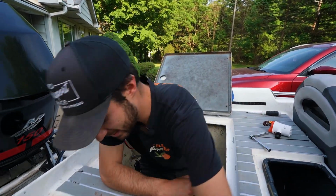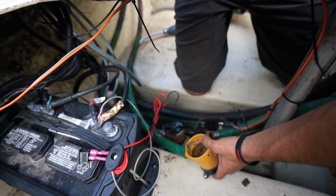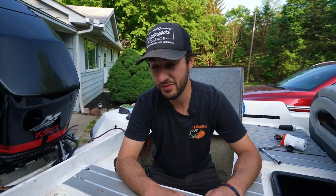If you guys do look down here, you can see the mess that we have going on. These are all the old broken pumps. Sadly, those things are just nasty. I don't think we wanna cycle water through anything that looks like that because it'll probably kill our fish.